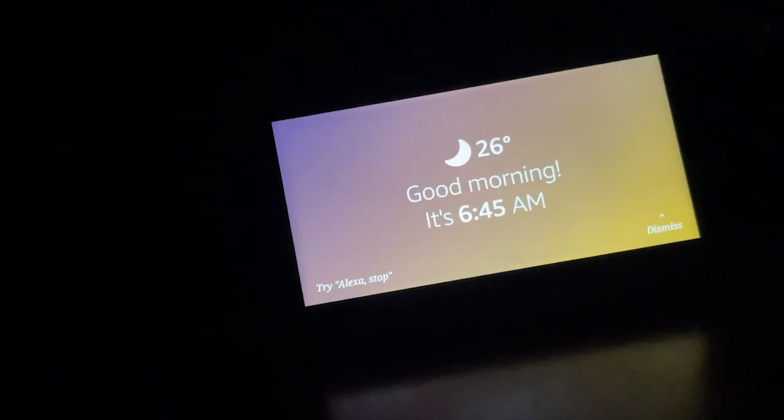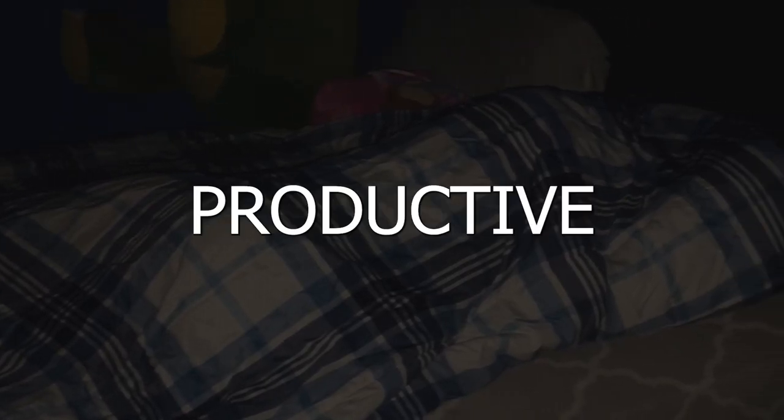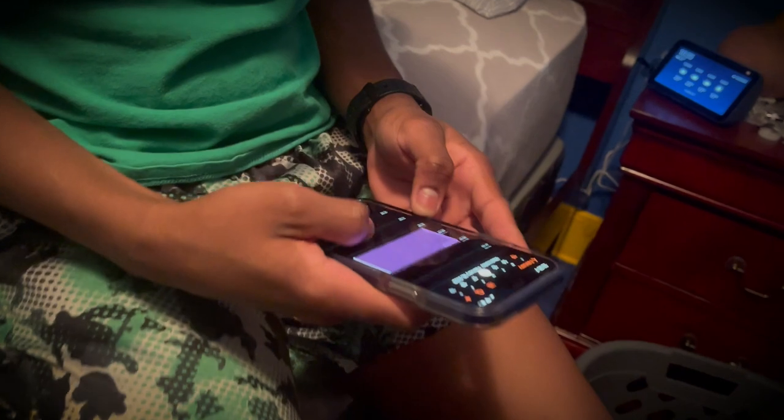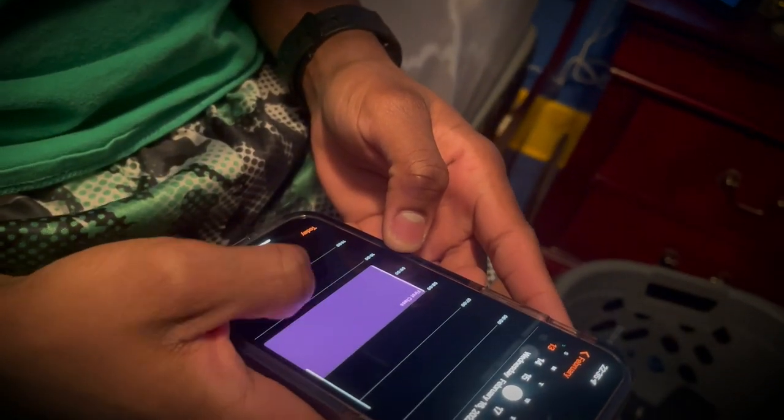It's 6:45 on a Wednesday morning. Welcome to a productive day in the life with the ASUS ROG Zephyrus M16. On my Wednesdays, my first class starts at 8:05 a.m.